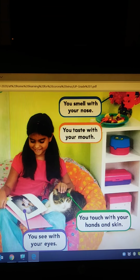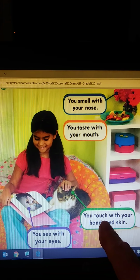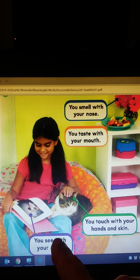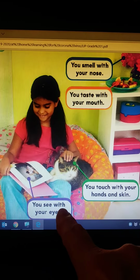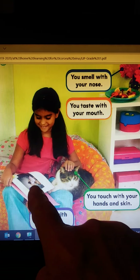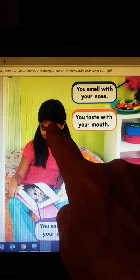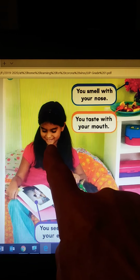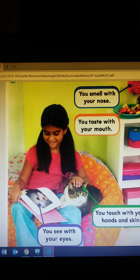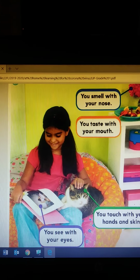Let's see what some more of these captions are. You touch with your hands or skin. She is touching her cat. And the last one is you see with your eyes. And the caption is pointing to the eyes in her book. She's also got some eyes up here. Her nose, her mouth, her ears, and her skin. Those are all things she's touching and smelling.